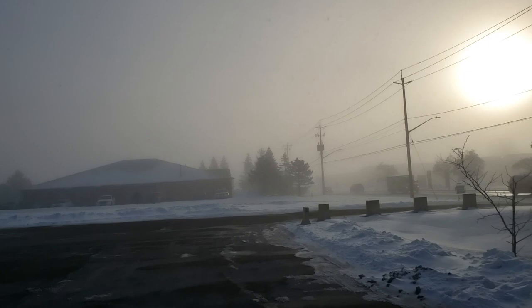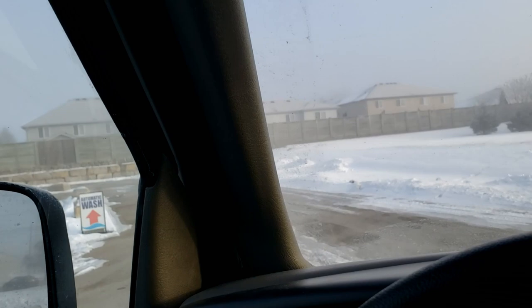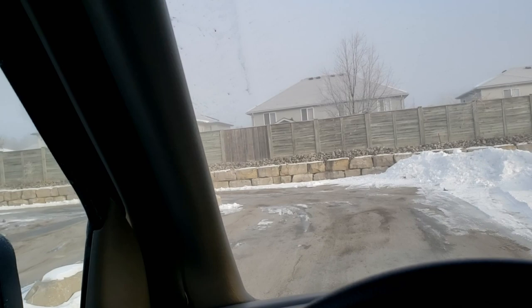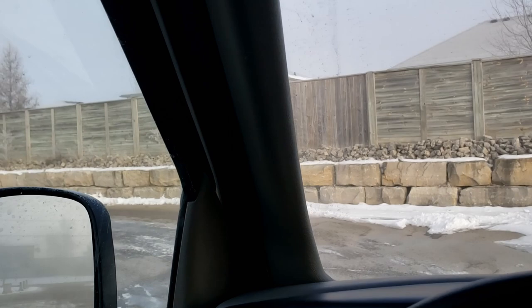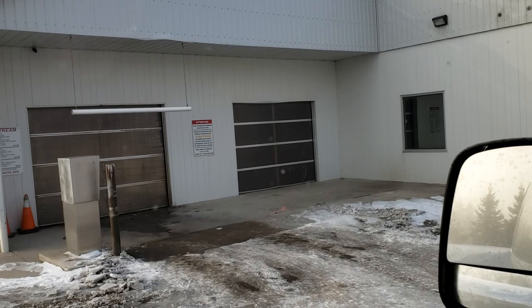Such a hazy, kind of foggy day today. It's so cold and the sun's been out. It's supposed to go up to plus 3 or plus 4 degrees Celsius, which is probably 30, I don't know, I'm going to guess 38 or something, somewhere around there, Fahrenheit. Okay, so you can see how there's two bays, but that other one isn't operating.